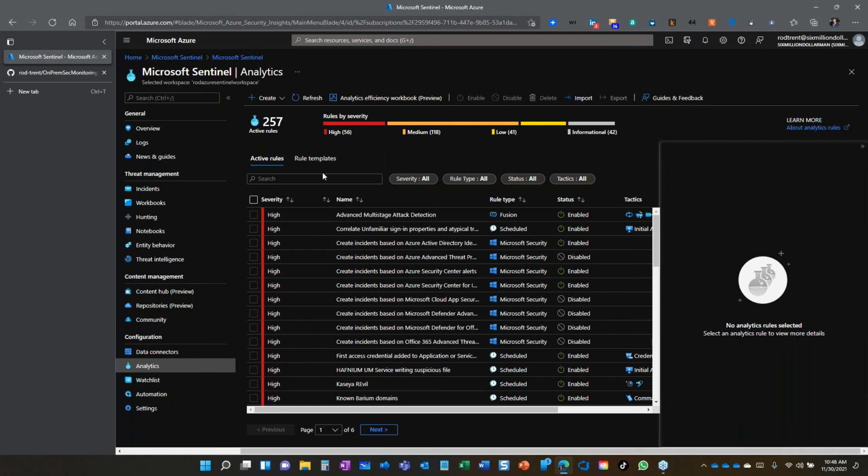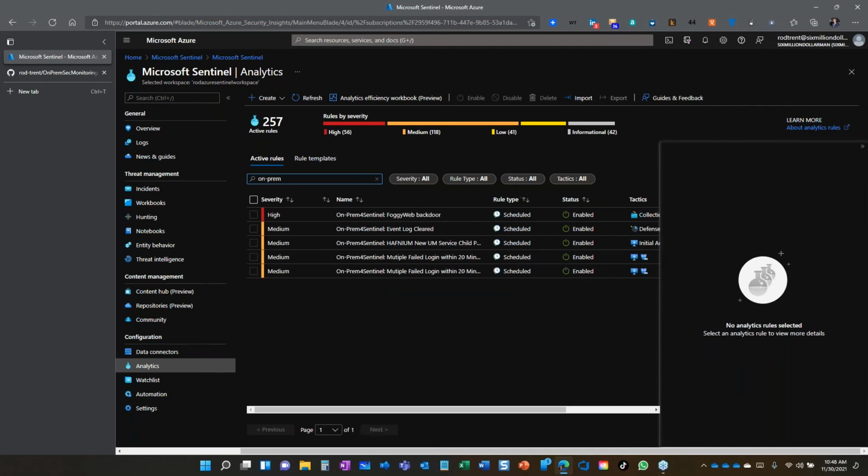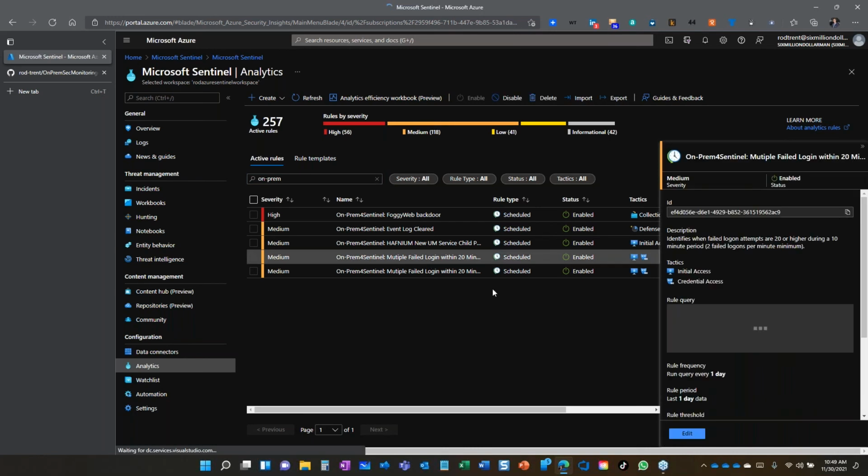But this analytics rule that we have in here, I'm just going to filter by this. This is the one that we're going to take a look at just to show you what this looks like. This is the analytics rule that is configured within Microsoft Sentinel. This is a scheduled analytics rule. It runs every 24 hours. I can adjust that schedule, how often it runs.